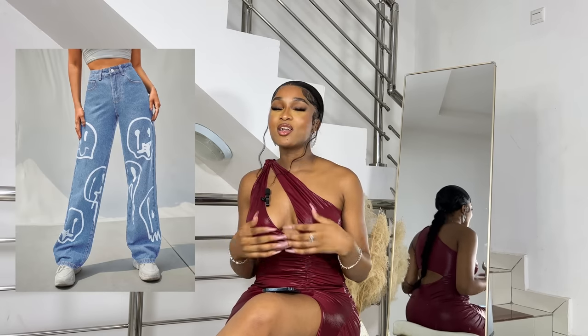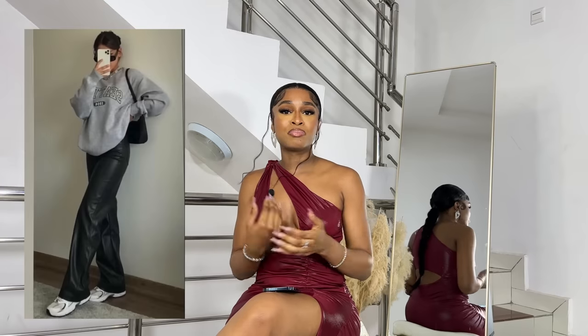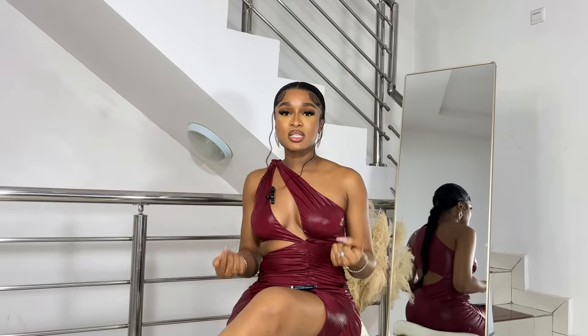Also with pants, wide leg pants are so in. I love them. You can wear them with a corset. You can wear them with a crop top. You can wear them with a big shirt. Another thing I would say regarding pants is you need your shorts. And why I love biker shorts, because you can throw on a big shirt and biker shorts, wear your sneakers or your slippers, however you're feeling, and you're good.